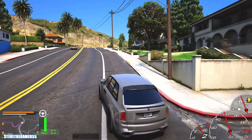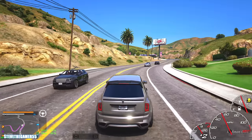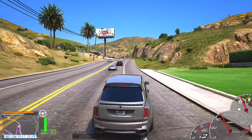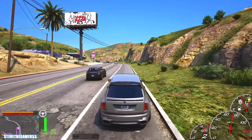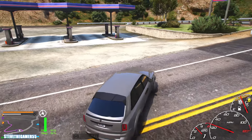She'll learn one day. All right, so anyway, guys, we are heading to the next property, where I will be dropping off this Rolls-Royce. I have my Range Rover over there. All right, you know what, let's cut through here.